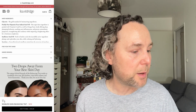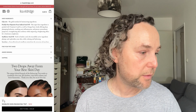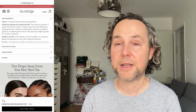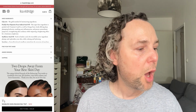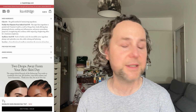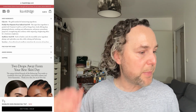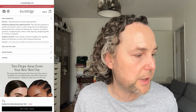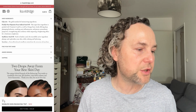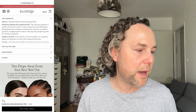And right now, let's jump into the hero ingredients of this tint. We start with glycerin. It's the gold standard of moisturizing ingredients. And then we continue with the prickly pear, Opuntia ficus-indica seed oil. There will be some oils right over here. This superhero ingredient is packed with vitamins E and K, as well as omega fatty acids, offering deep plumping, hydration, soothing, anti-inflammation, and potent antioxidant properties, strengthening skin resilience while imparting a brightening effect for a luminous complexion.